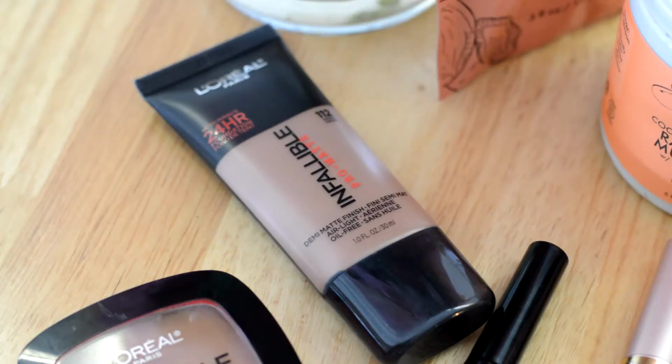But I love L'Oreal products. To me, they're one of the drugstore brands that have consistently put out good products that are comparable to their higher end contemporaries. And L'Oreal Infallible Pro Matte. This foundation is amazing. It is so mattifying, and I'm a grease ball within like an hour of me putting makeup on, and this helps me stay matte.